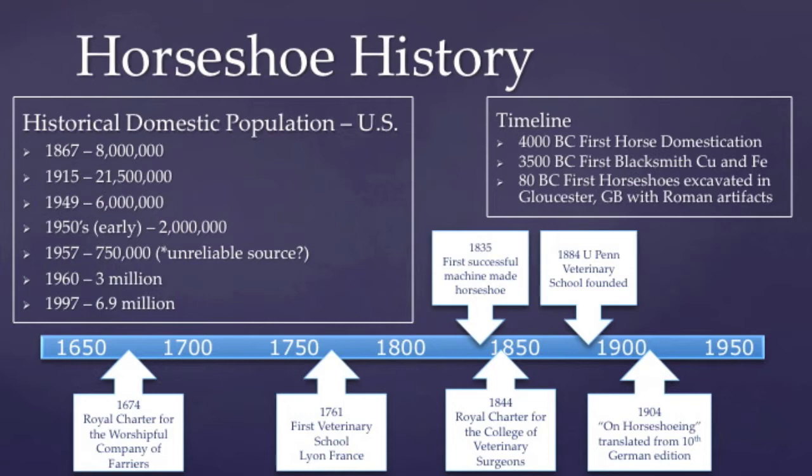And a couple of things to notice in here. Here's the beginning of the University of Pennsylvania Vet School in 1884. And the Royal Veterinary Charter for Veterinarians didn't start until around 1850, just before that. So for a large period of time in here, from back in 80 BC when we first started applying shoes, we've been around for a long time as farriers, but the veterinary community has really just come around in the last 150 years or so. I'm going to try and paint a little bit of a story in here, looking at some of the roles of farriery and some of the roles of veterinary medicine and how they interact.